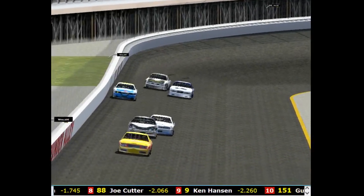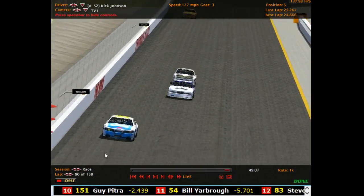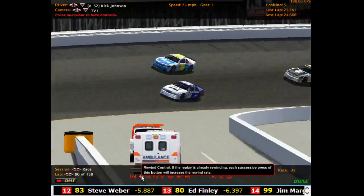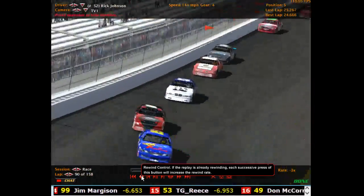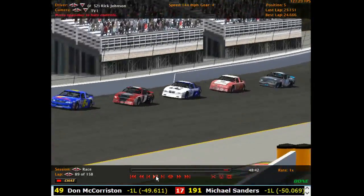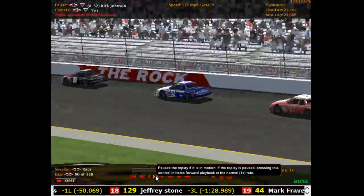Wow. Caution is out. Wow, that was a heavy contact between the 6 and the 52 car. Let's take a look at what happened there. And there we see the 6 and 52 running nose to tail.